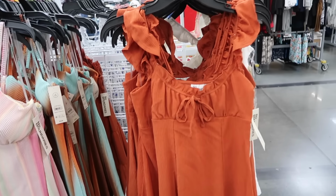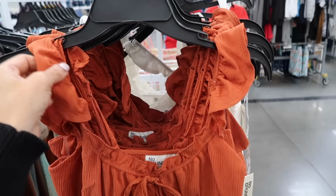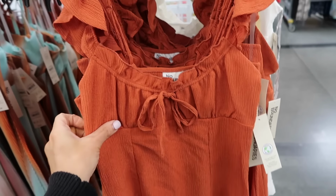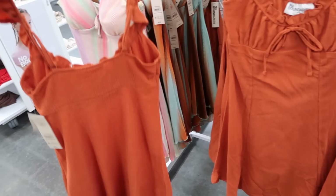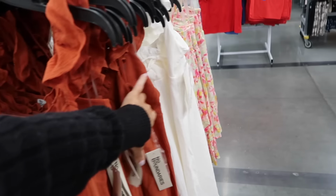And then right next to that they have this new dress. So this one has that scoop neckline, the ruffle trim, tie detail, seam under the bust, flowy, like fit and flare, same through the back, and those are $14.98. Comes in the rust and then also in the white.